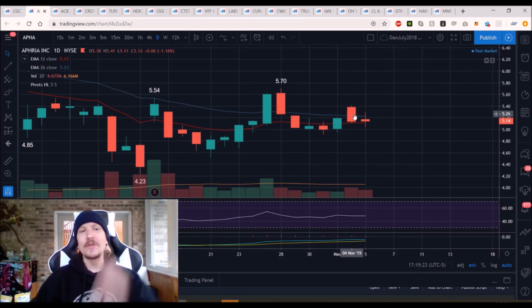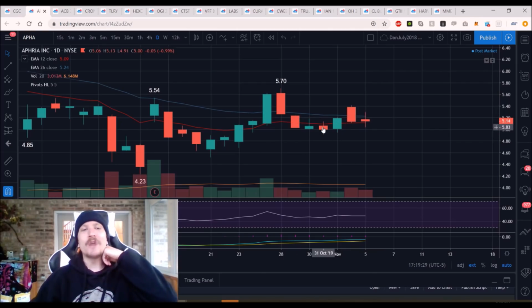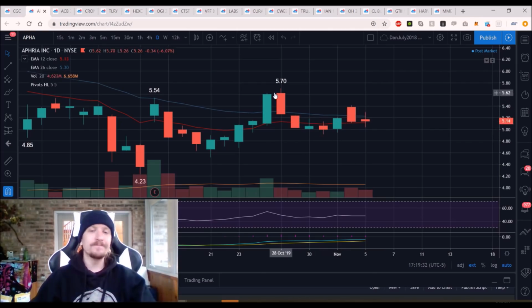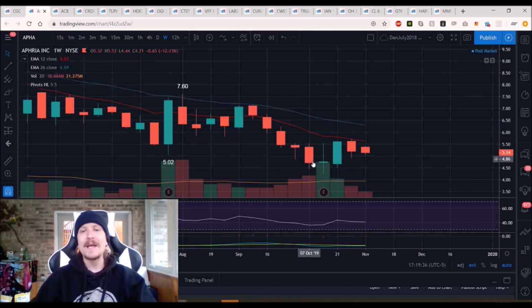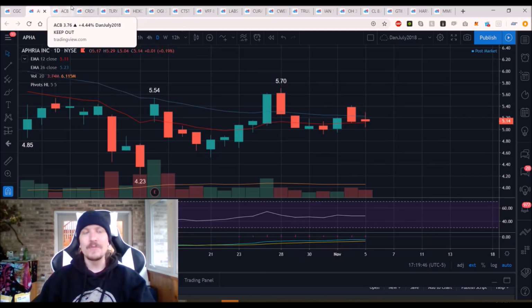And then we would have to follow through and break 541 from there to keep the bulls in control of this move. If we cannot do so, and if we drop down and break 491 support, we then just lost the daily little uptrend, and our weekly lower high would then be set, and we'd be looking back down at the low of 423. So bulls better show up within the next day or two to defend that 491 support. That's the most important short-term support level.